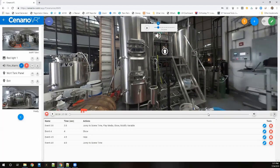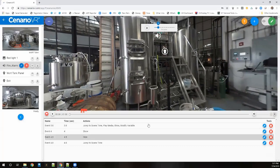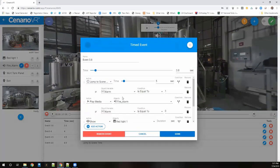So we use the timeline down here. You create actions by clicking on this add timed action event right there. And we have a way to view them one at a time here. So the first thing happens at 3.8 seconds.